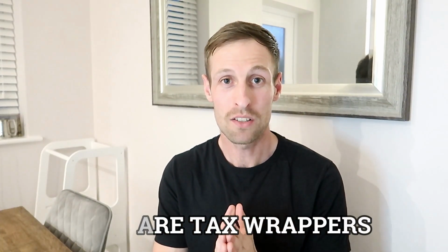Basically, a tax wrapper stops you from getting taxed on any money you earn from this account. So anything you earn from any of your ISAs, your stocks and shares, whether it's interest, never gets taxed. So you put money in, you earn money from it, the government will never take any tax from it, no matter how much you earn. So that's what we mean by a tax wrapper.